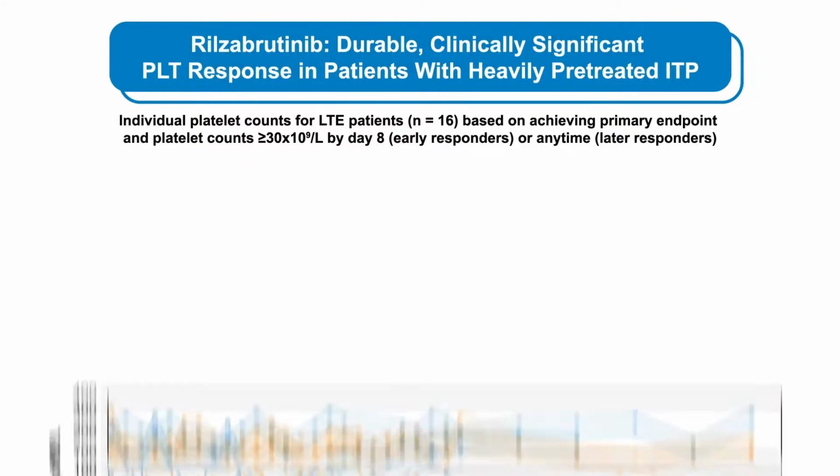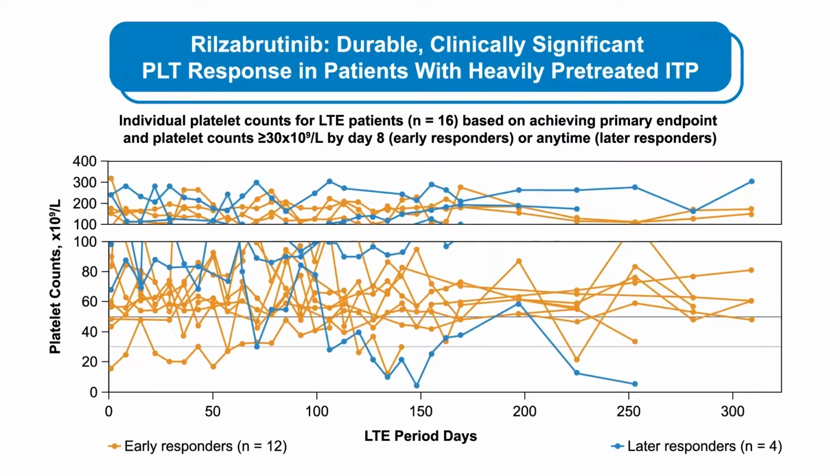Oral rilzabrutinib at 400 milligrams BID was also well tolerated and had a durable, clinically significant platelet count response across multiple subgroups and with extended treatment in patients that were heavily pretreated for their ITP, some of which included patients who had received greater than 3 therapies.